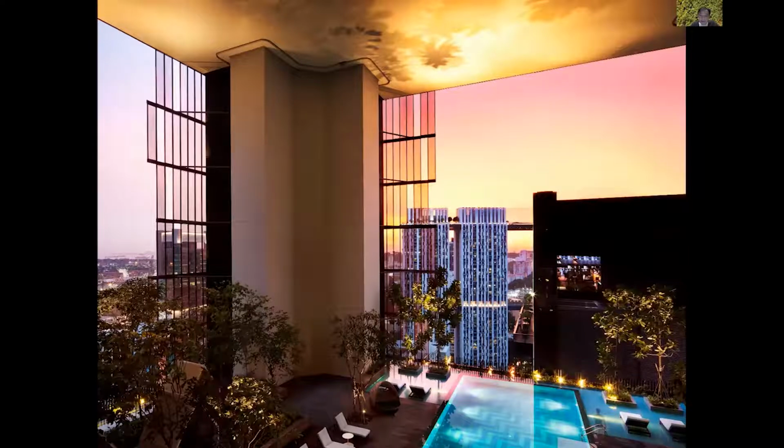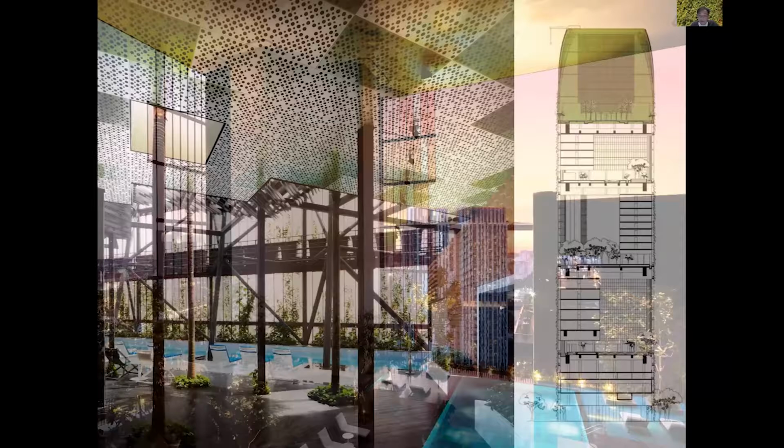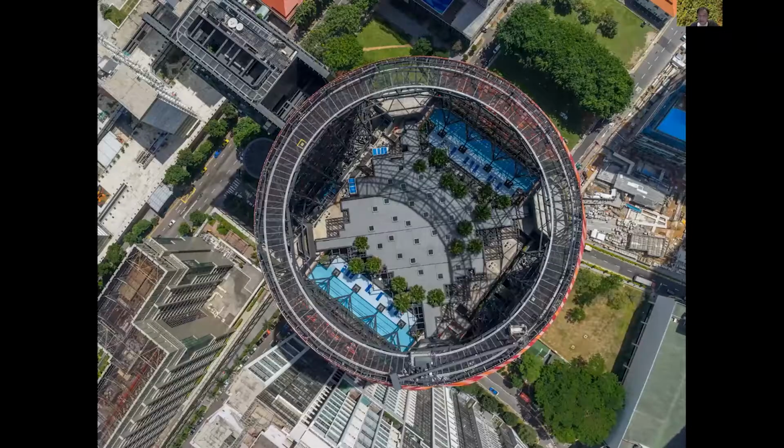Last but not least, the rooftop stratum is on the 27th story. It is anchored by a restaurant, flanked on both sides by sun pools and a deck that is completely open to sky. And by tucking the M&E equipment and tank to the sides and below the roof terrace, we free up 80% of the roof for programs and amenity.